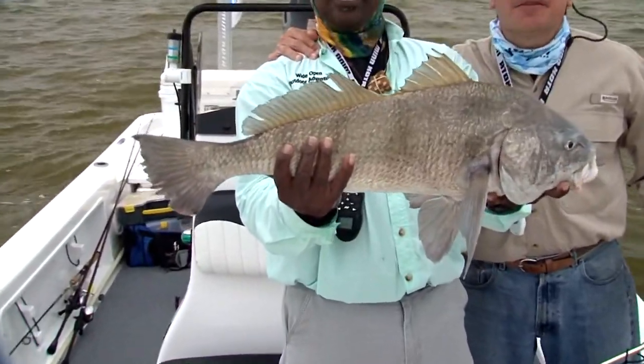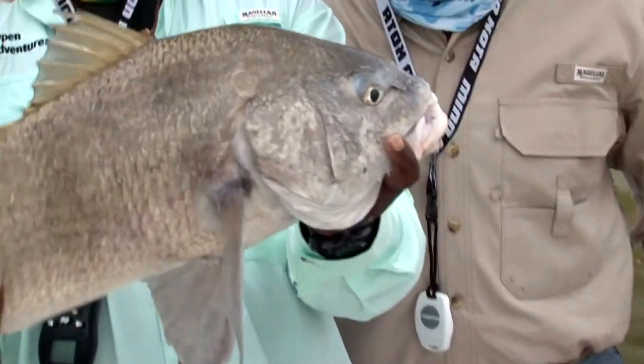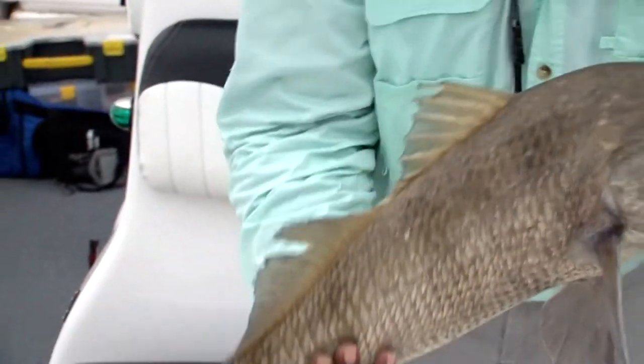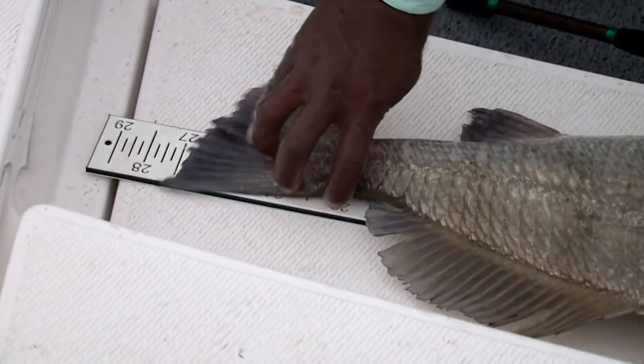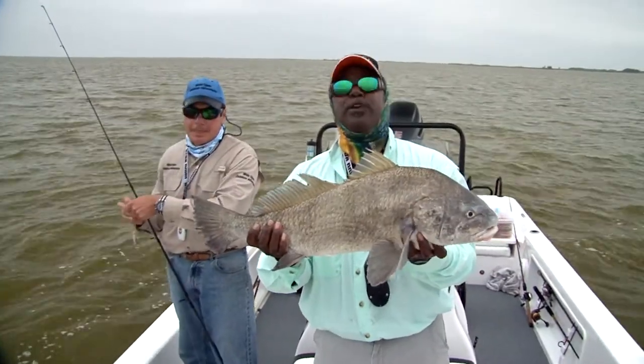And they get to be about 50 pounds. Yes. So, and they can handle rough water, deep water, clear water, salt water. I tell ya. Good job, Rich. Big fish, baby. Let's measure him up. Guess what? Keeper. He's a keeper. We're gonna put him in now.